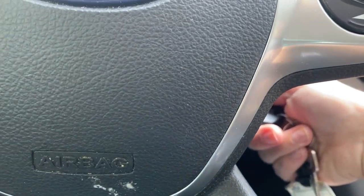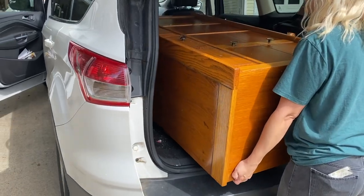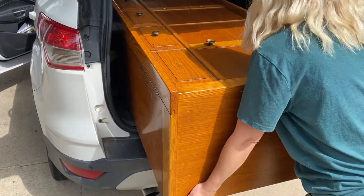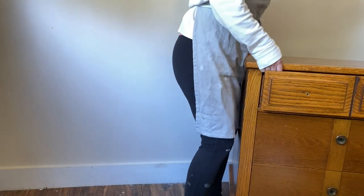We're heading out. I found this dresser on Facebook Marketplace. We're going to head over and pick it up. And I got this thing for $40 plus a nightstand and a mirror. It is like oak, some oak veneer. I'm not quite sure exactly. We're going to find out.